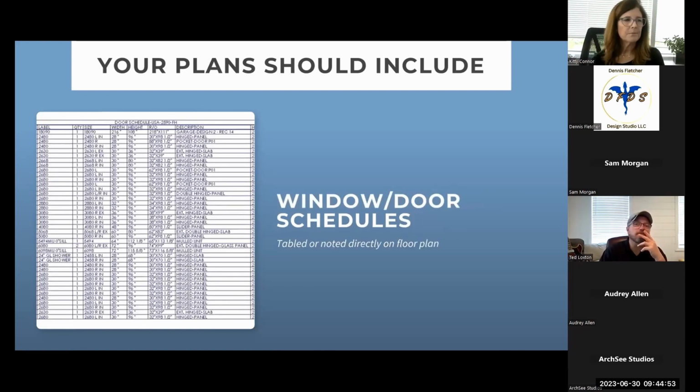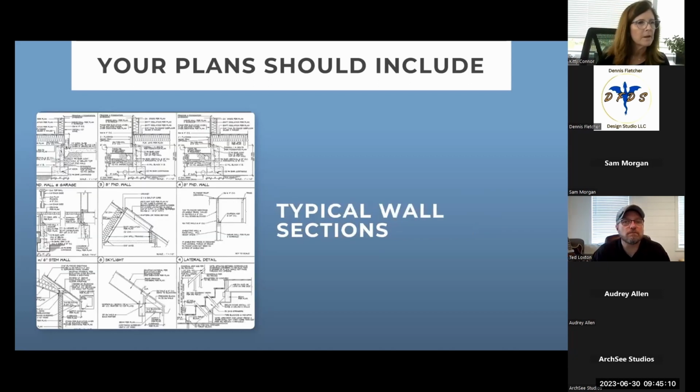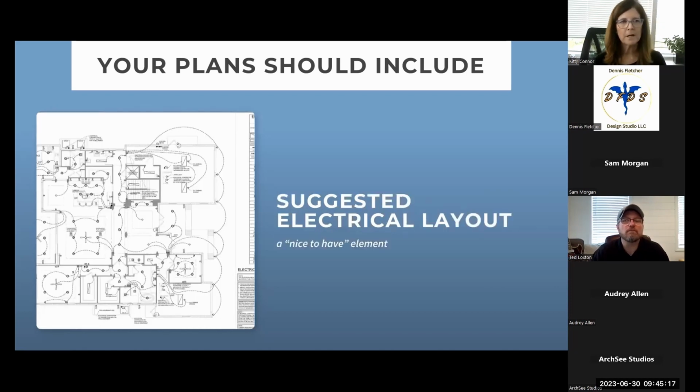Window and door schedules. Some plans bake that information on. Some of you create dedicated schedules. Either way is fine. Cross sections, a definite prerequisite. Wall sections, again, another important element. Electrical layout. The majority of our designers do provide it. There are a very select handful that don't. We work with some Canadians, and some don't for some reason. So it's okay not to, as long as we know that, and we put that on the website.